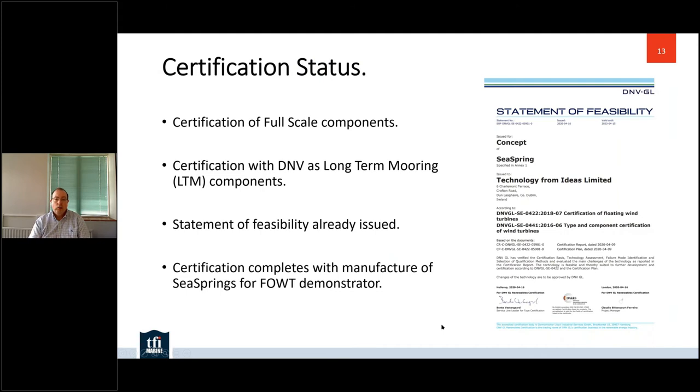So where are we? Well, we're currently going through our certification of the product for deployment in Norway later this year. So this is part of our full-scale component certification work with DNV. DNV issued our initial statement of feasibility back in 2019. We've been working through the qualification plan since then.